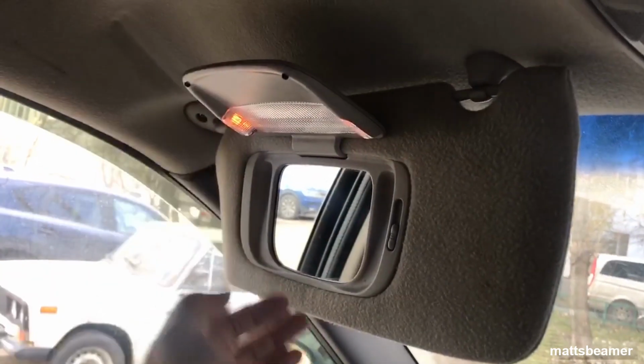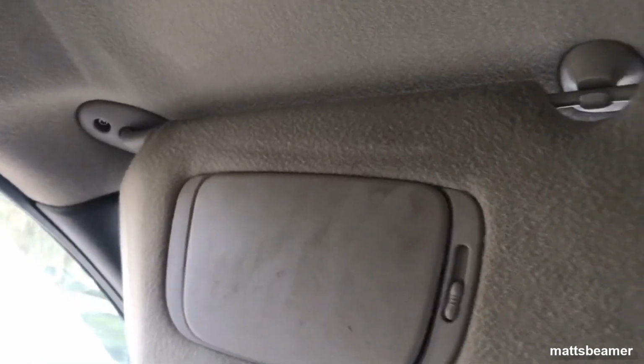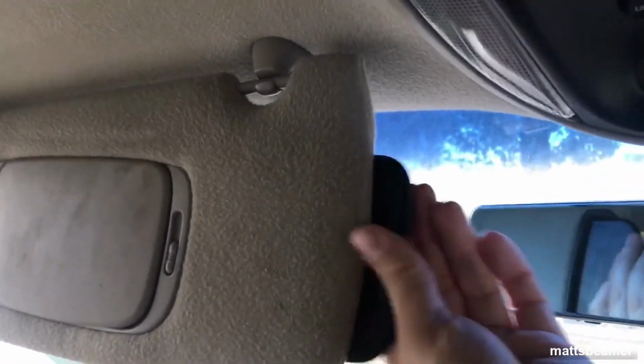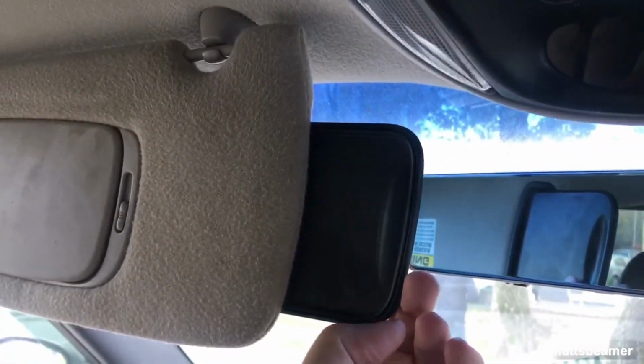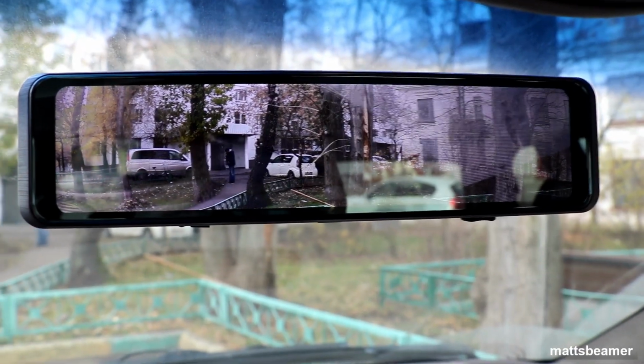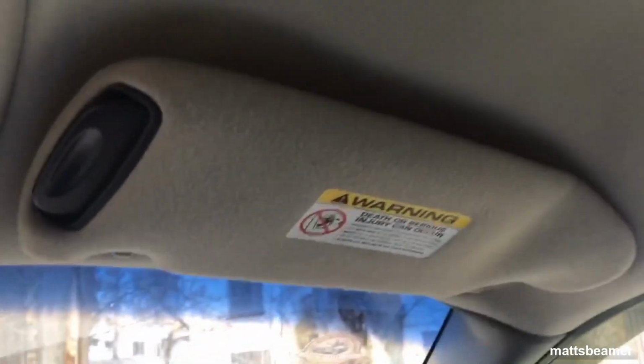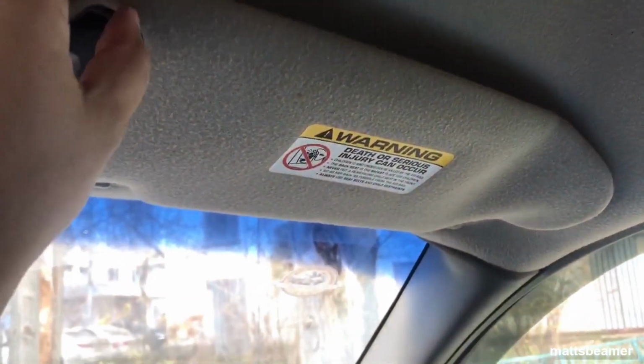The driver's visor has a mirror underneath this flap with a slider which adjusts the brightness of the light. On the back, you can also widen the visor itself by sliding out this black plastic tab. I don't know what the standard rearview mirror is like, but this one here has an aftermarket dash cam over the top of it, which looks pretty cool. The passenger's sun visor gets the same stuff as the driver's side, which is pretty cool.